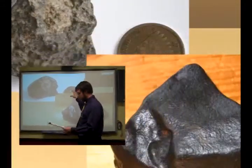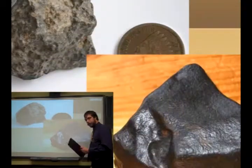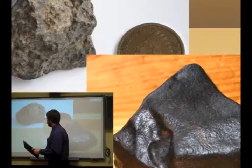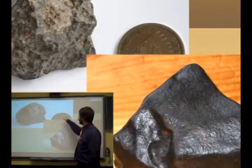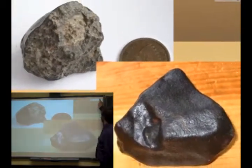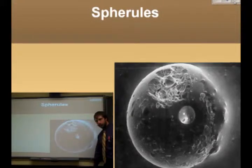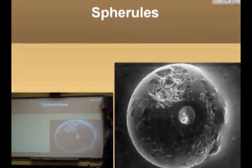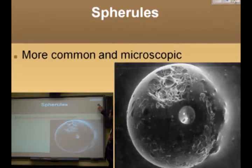So here are some macroscopic pieces of cosmogenous debris. There's an iron. There's not an iron, and this that's covered up, that is a Canadian dollar coin, just to give you a little perspective on the size of these. You also have these really teensy little itty-bitty ones called spherules. These are pieces of meteors. They're a lot more common.